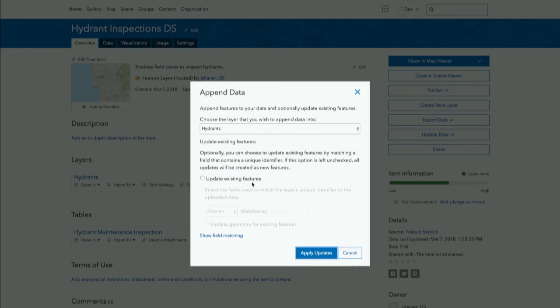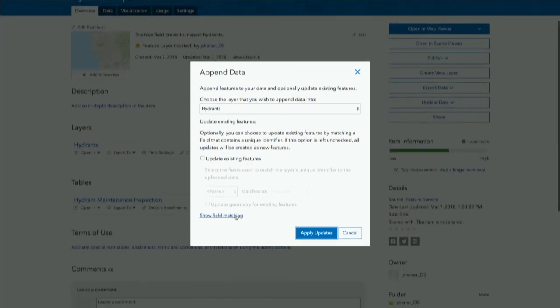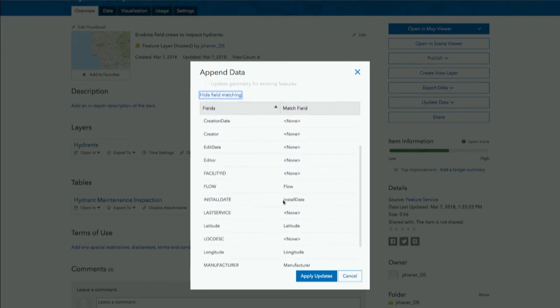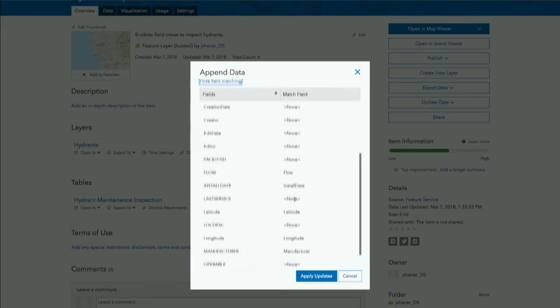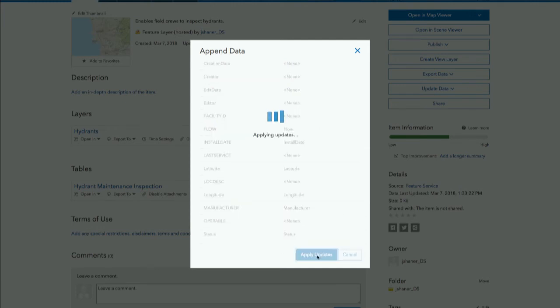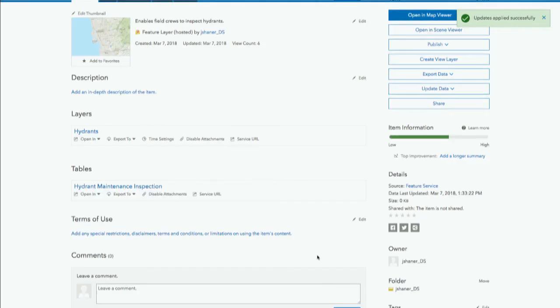Now, if I wanted to update existing features, I could do that, but we don't have any features. So I can show the field matching that's going on from my CSV file to the schema that I have. You see things like flow is there, install date is there. It's matched the latitude and longitude automatically for me, the manufacturer, the status. And I could go in, and if there's other fields potentially that map up based on the field type, set up that field mapping. And then when I'm ready, hit apply updates.